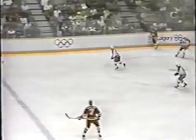U.S. team, when they move on a Soviet player. And Kasatonov scores off the pass. Slap shot by Kasatonov off the pass, his second goal of the game.